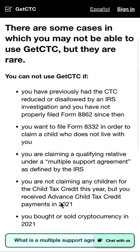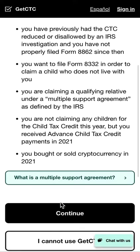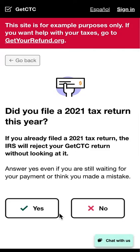Next, GetCTC will ask me a few other questions to confirm I'm eligible to use the tool. It lists a few additional and rare scenarios that GetCTC does not support, and will ask whether I already filed a 2021 return this year. If I already submitted a return, the IRS would reject a new one I filed through this tool.